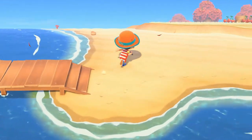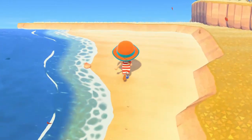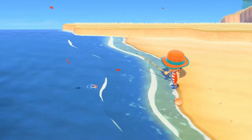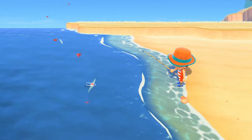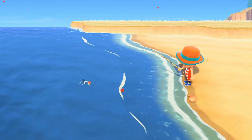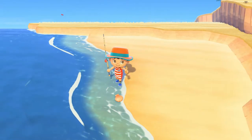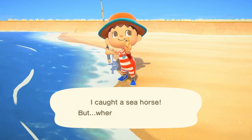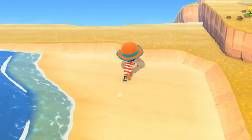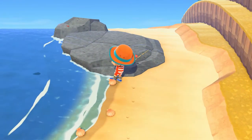Nothing out this way. And Blathers did say that we could deep sea dive as well for donations. However, donating is something that can be done over a long period of time, I'm thinking, so I'm in no huge rush to do that. Fish is always going to be there. Sea creatures are always going to be there. Yes, a new one. I caught a seahorse, but where's its sea jockey? So seahorse will get set out by the museum for me to bring in at some point.